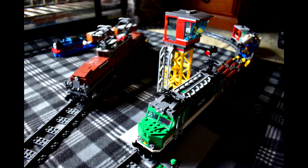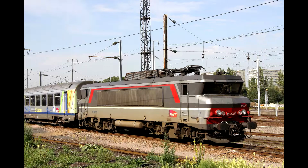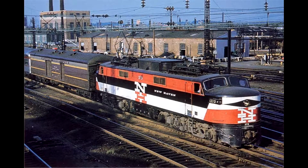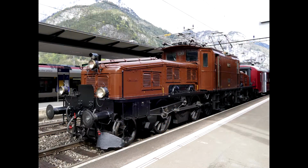The locomotive in this LEGO City set is a curious beast, in my opinion. As far as I can tell, this is a freelance design, though to some extent it reminds me of the SNCF BB 15000 locomotive from France. Either that or the New Haven Railroad EP5 from the USA. By comparison, the Crocodile is indeed based on a real design, the CE 6/8 Mark II from Switzerland.